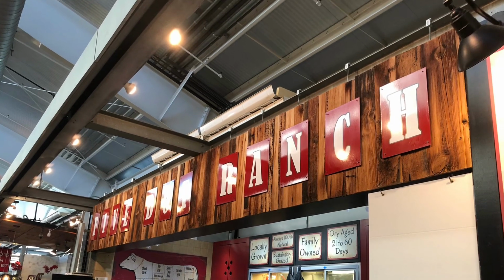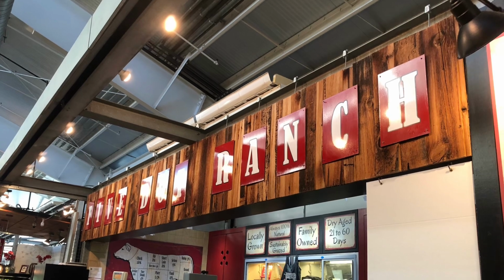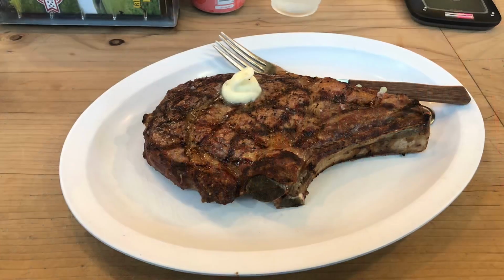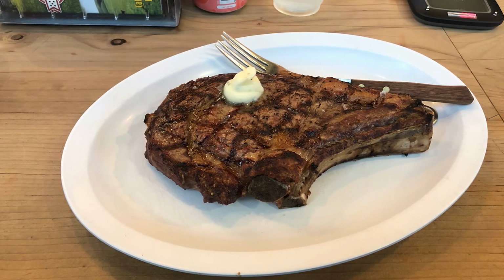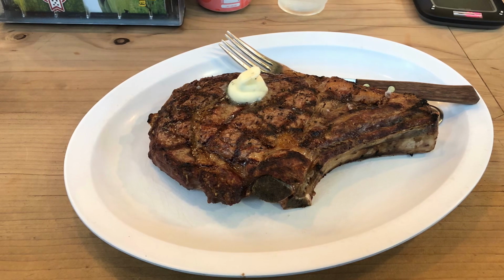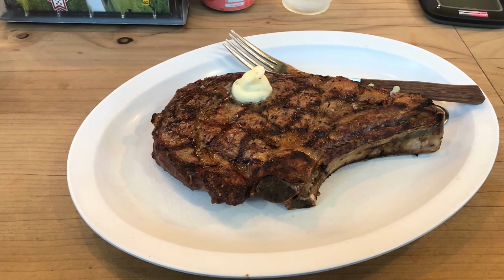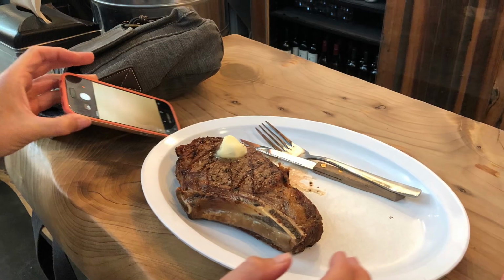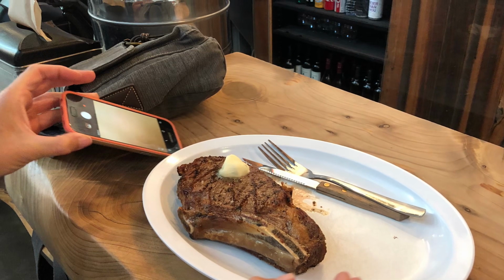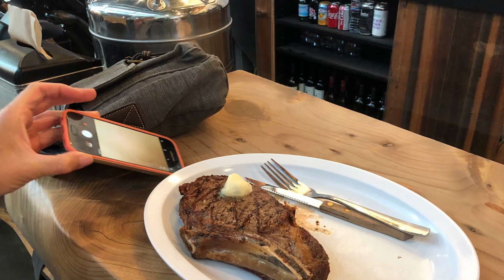Hey guys, here we are at the end of this beef adventure in Napa Valley at the Five Dot Ranch. I gotta say, this is a good product, but in my preference, I would have liked to cook it over open flame. And you do have that option. Take it home. In this case, we were just visiting, so we opted to have them cook it for us. The other thing is, I would have liked a little bit more seasoning on the steak. I think it needed a little bit more salt, a little bit more char, and I think it would have been just perfect.